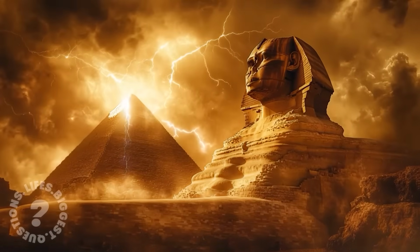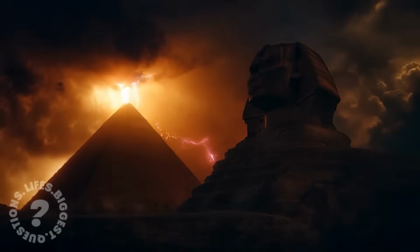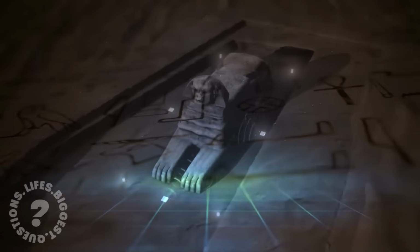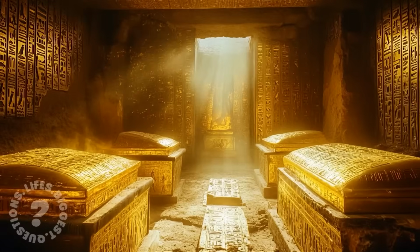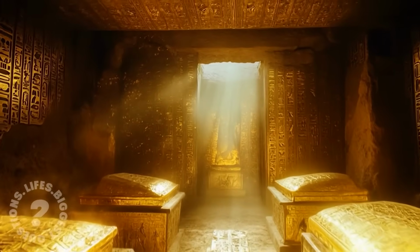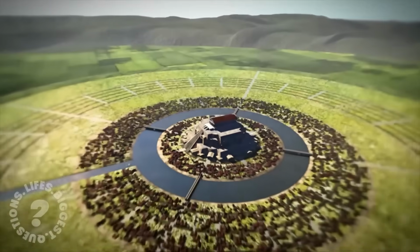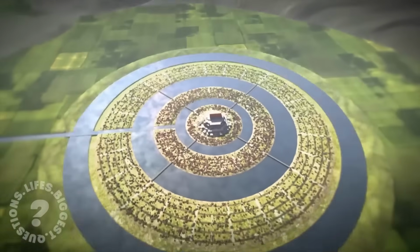But the mysteries don't stop there. What other secrets might be hidden beneath the Sphinx? Beneath the Sphinx, unexplored chambers continue to spark speculation. Could these be the fabled Hall of Records? According to legend, this hidden vault contains the lost wisdom of an ancient civilization, possibly Atlantis. Though no one has conclusively discovered it, the search for the Hall of Records continues to intrigue explorers.